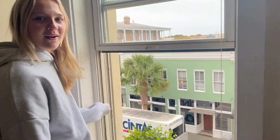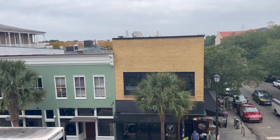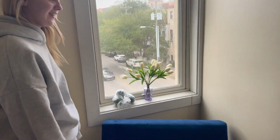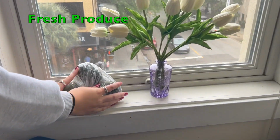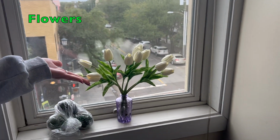Okay, so my favorite part of our dorm is our wonderful view. I look at the nature all the time and pray to the plant lords. Okay, so we also have some more greenery. Green avocados, hopefully they're getting ripe over there. Then we have some flowers, you'll see these all around the little dorm.